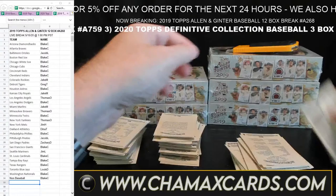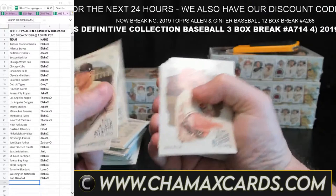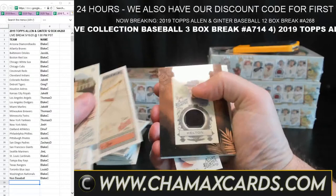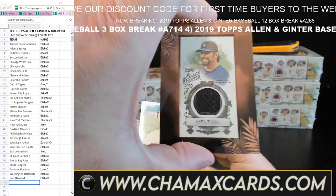All right, box number 7. Let's do it. I called it last time. I want another auto. We got Helton. Let's get rid of this card here. I'll stack it up. Todd Helton of the Rockies. Jake M, I think it might be your first hit there, Jake.